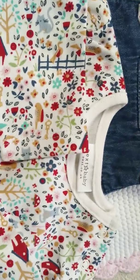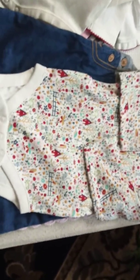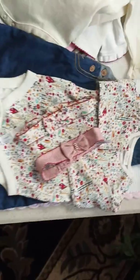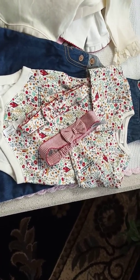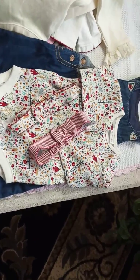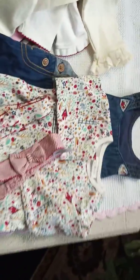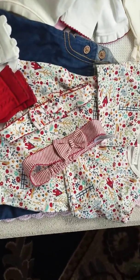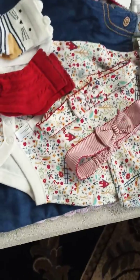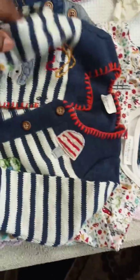So this is the next outfit. And this is actually the shirt that goes with it. This is so cute. I'm asking 35, and the reason why I am asking 35 for this, I really could ask more, because there's two more shirts to go with this, and another pair of socks. You're getting these two socks, which has another pair of socks to go with it. You're getting the headbands, which one of the onesies match the headband. So that's why I'm asking for that amount. And you're getting the sweater.